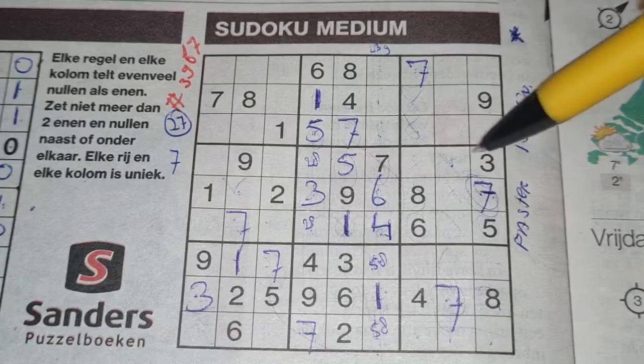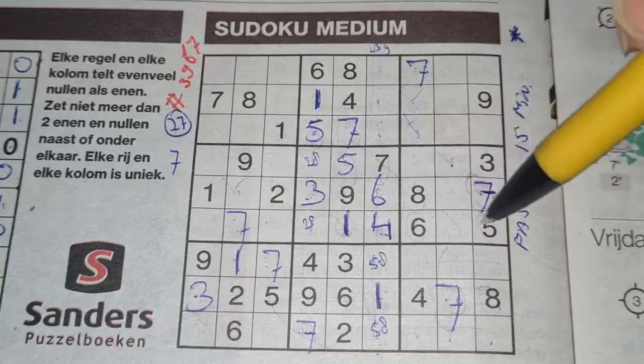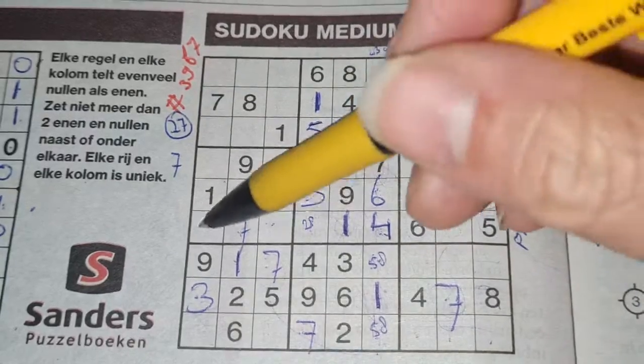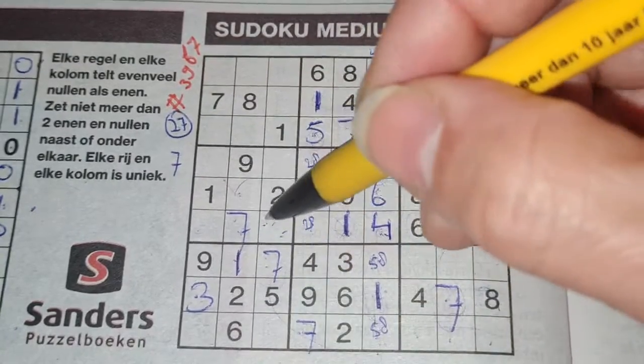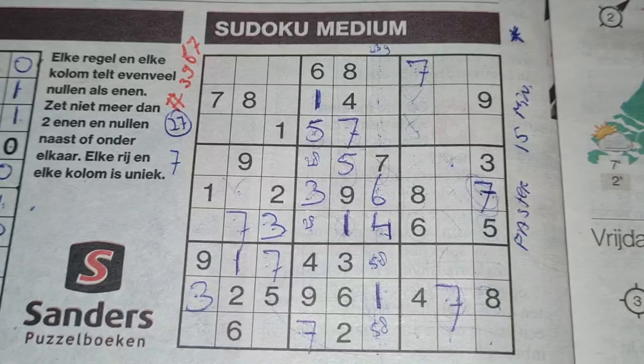Alright. 3 in this row, 3 in the middle row. So the row below, the only 2 places left for the 3 should be here or there. You see there 3, no 3 there, 3 should be there.